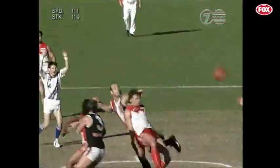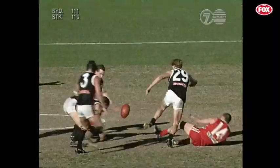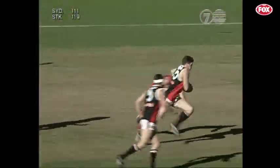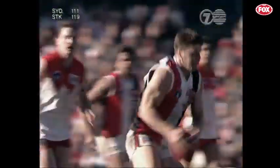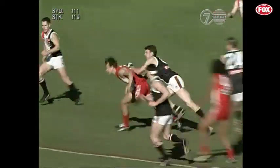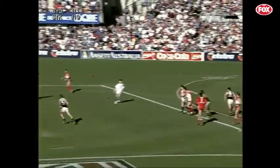Sydney, 1-5 in the last quarter. Saints, 4-5. Creswell floats one. Harvey takes it and bursts out of the middle. Breaks the tackle. Gets to the 50, runs into trouble. Nicks for the Swans. Creswell.